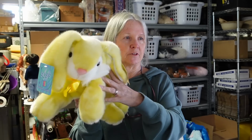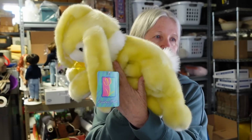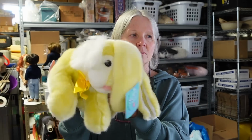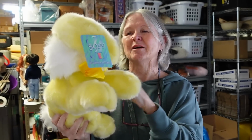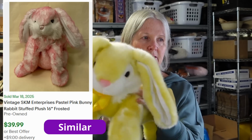Last but not least, I need to get this listed really, really quick. Don't think it's going to make it for the Easter. But look how cute. Large yellow rabbit. At first I thought it might be Commonwealth, but it's not. It's actually SKM Enterprises, which looks vintage to me, but I don't think that's a vintagey brand. So I think I just got confused. But it's very cute. Being that it's SKM, probably $15, $20. But it's a nice size plush, so we'll have to wait and see.